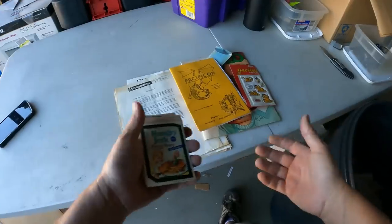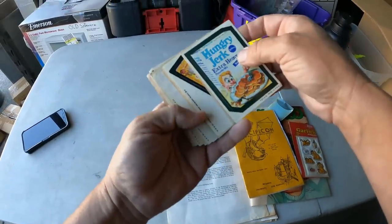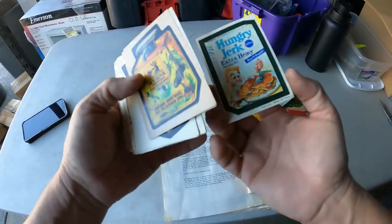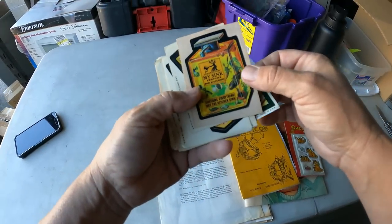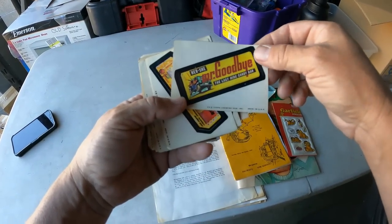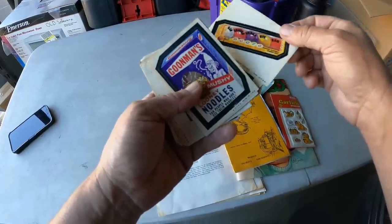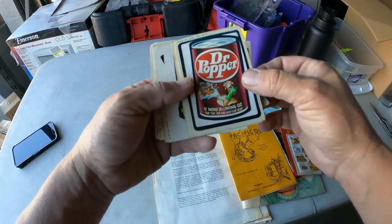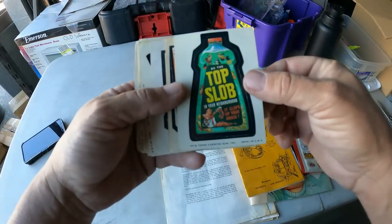All right, guys, I went through actually quite a few boxes before I found some cool stuff. This I wanted to share with you. First of all, this is... I don't remember what the name is on these. They're little stickers. Almost like Garbage Pail Kids, but these predate Garbage Pail, so they're before 1985, and I don't see a date on them, but they're all like joke products, like Hershey, Mr. Goodbye, the last ride candy, gin, scotch, vodka, rye rum, boozo, gum, goon man's, loony noodles, dimwit dots, Dr. Popper, 12 mind-blowing ounces, he's got his head popping off, top slob, be the top slob in your neighborhood.